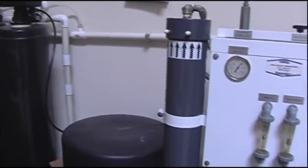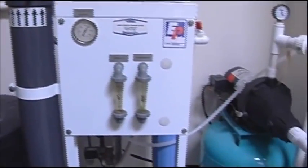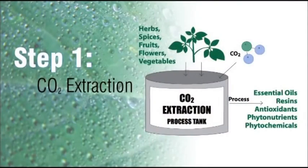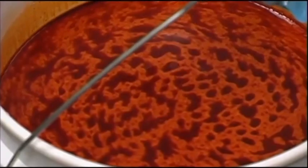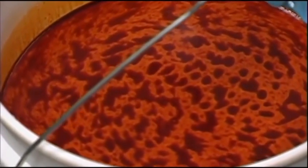The first step is to extract the essential oils, resins, and aqueous materials from the plant without using any heat or chemical solvents. Called CO2 extraction, this process uses benign gases and pressure to extract the entirety of the plant without compromising any of its beneficial properties. The extract is an oil and a resin and the water-soluble substances. In fact, the entirety of the plant.